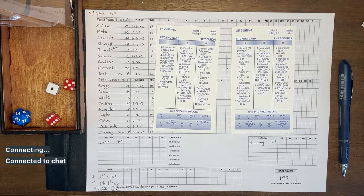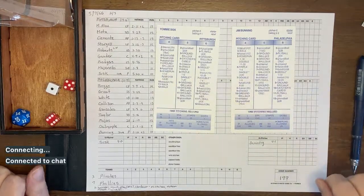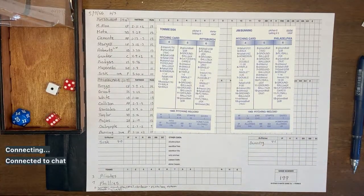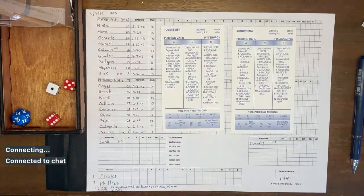And a happy Sunday to everyone. It's time for Strat-O-Matic Baseball. We have what should be a good game today. The Pittsburgh Pirates at the Philadelphia Phillies, the second of a three-game series. And we have quite a story here on the mound for Pittsburgh today.